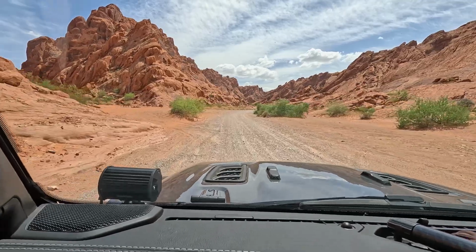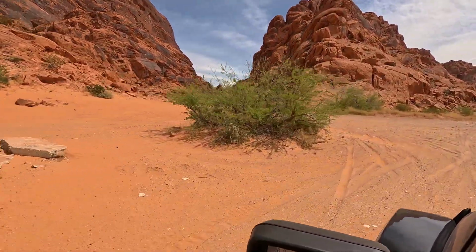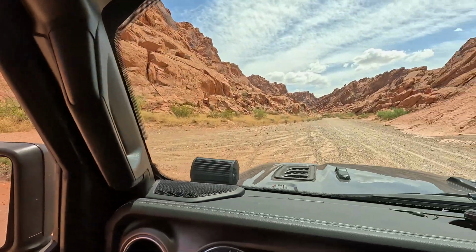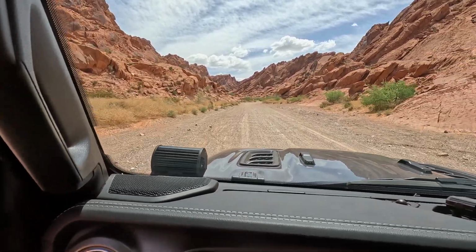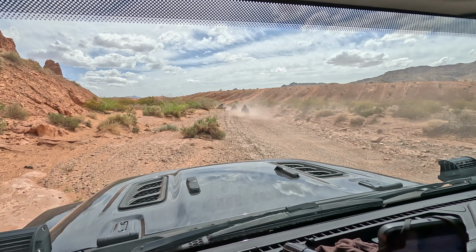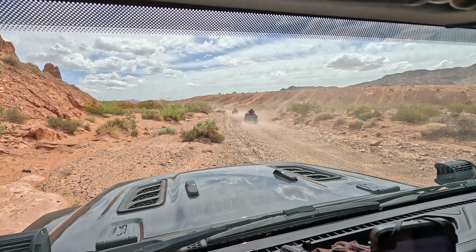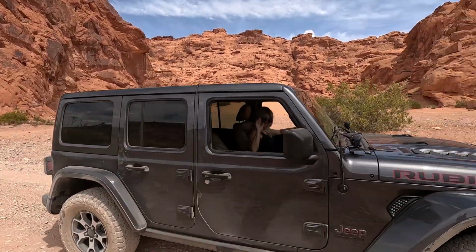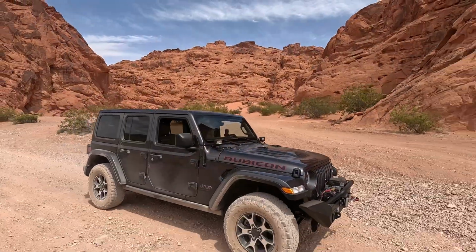I don't know if the camera does it justice or not, but this is just a beautiful area. We've got picnic tables, what looks like little areas you can camp. I'm not sure if camping is legal here or not. If it is, place to spend the night. We did run across several ATV tours during our time out here. So if you want to check out the area and don't have your Jeep, booking a tour might be a great way to spend an afternoon.